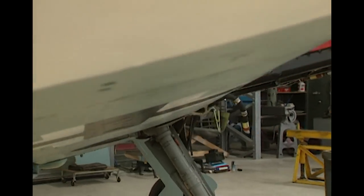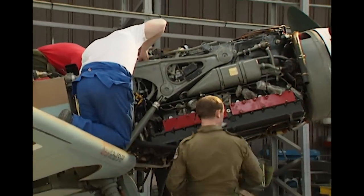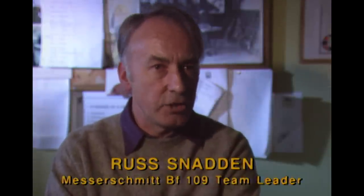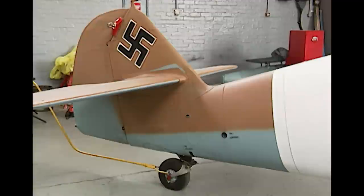But how this aircraft came to be restored so authentically and to flying condition is Russ Snadden's story. I looked at this thing and I thought, well, if anybody was going to ask, which they did, like the Chief of Air Staff in his official visits, how long is it going to take, Snadden? I say, casually, 5 years. I've since come to regret that little statement.